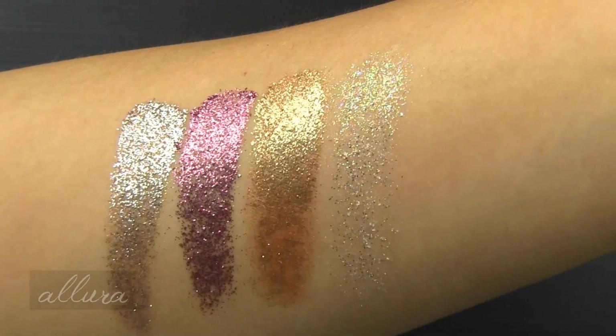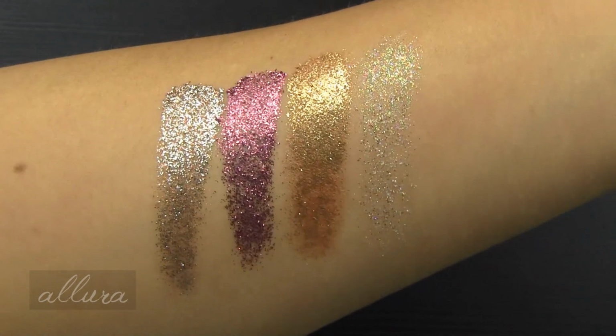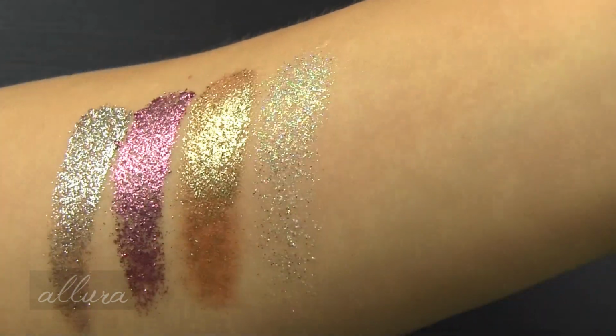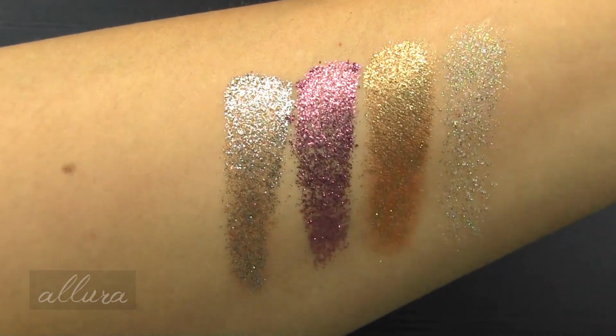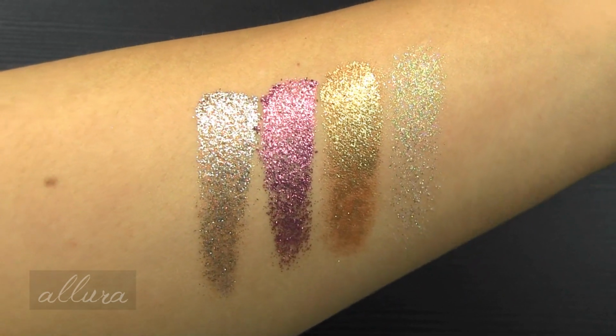Here are the shades up close. The first 2 feel gritty and kind of sandy. The gold shade is the most smooth feeling. And then this last holographic shade is the most harsh. It feels like an exfoliating scrub on your skin. So just, if you're gonna use it, use a gentle patting motion.